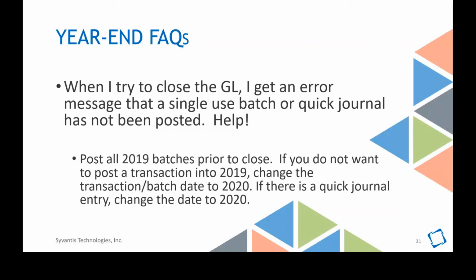So what you should do as a best practice is go back through all of your transactions: sales invoices that aren't going to be posted in 2019, receiving transactions that won't be posted in 2019, AP transactions, AR transactions, GL transactions, anything with a 2019 date that you know you're not going to post into 2019, that are going to be 2020 transactions. Go in and change the date to 2020 so that the system doesn't think it has to go to 2019. Then once you do all that, if you rerun this, that message will no longer occur. So just a good practice.